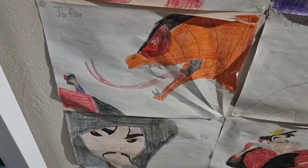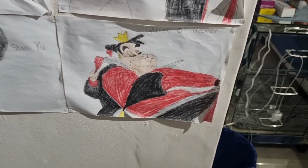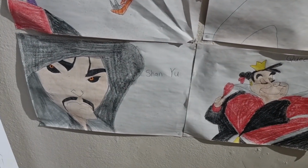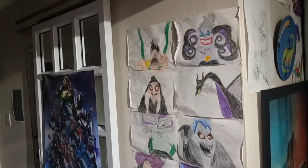Anyway, there's Captain Hook. We have Jafar. And we have Cruella, the Queen of Hearts. Shan Yu from Mulan. And yes, even my bathroom door has an Endgame poster. That's what that wall looks like.